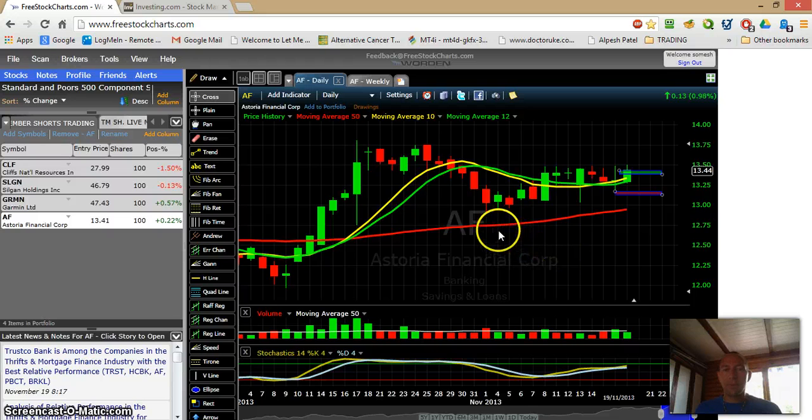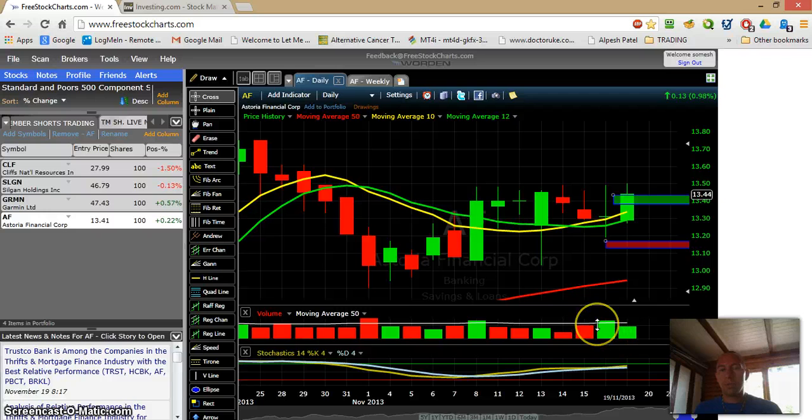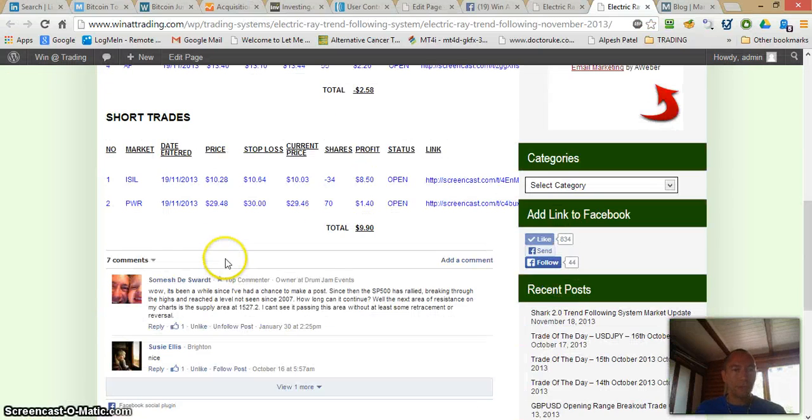I like the fact that the 50 is sloping upwards, and also like the fact that the volume yesterday, a bullish day that closed slightly higher, was a little bit higher than the increasing volume over the last few days. So went long on Astoria. Obviously I've got my watch list from my other criteria that I search from, so not just technically looking at the charts, but also looking at various fundamental data on these various markets or stocks.